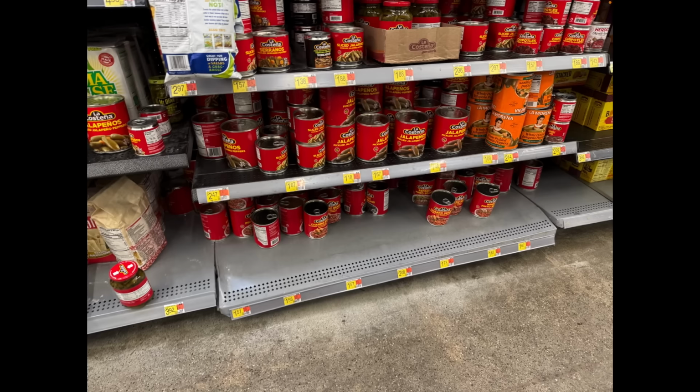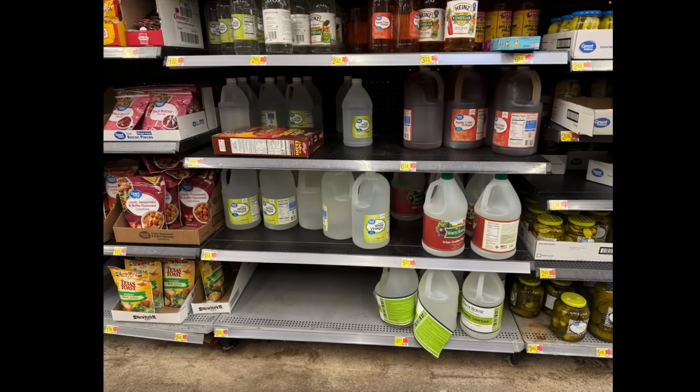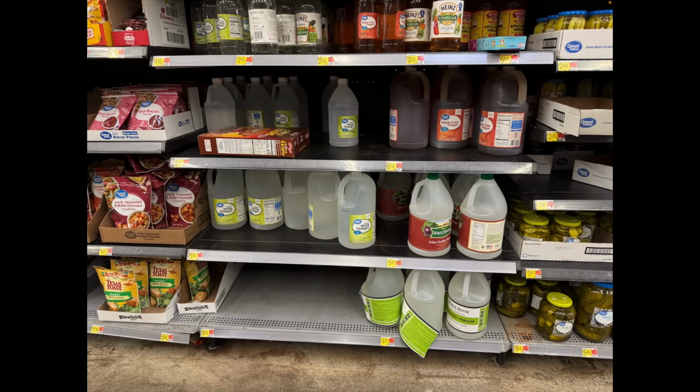Canned jalapenos, canned beans, just a little bit lower than what I'm used to seeing. Vinegar, a little bit low. White House, some of you guys say that that's a regular brand down south, but we've never seen it up here. So up here it's been Heinz, Great Value, and that's about it. But they're bringing this brand up. I don't know.